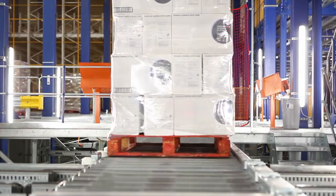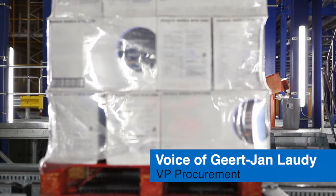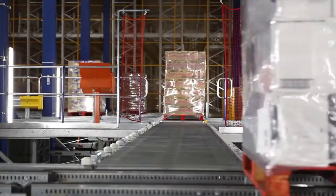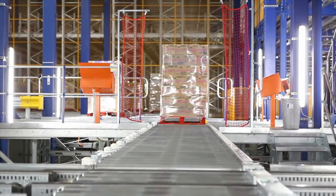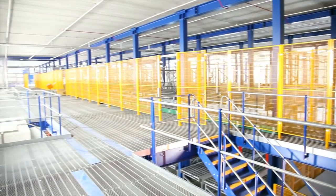We have like 175 pallets in and 170 pallets out an hour. Magnificent result in having it even more proven technology, easy to manage and easy to control. Our dispatch bay is deep frozen. Many conventional stores are chilled only.